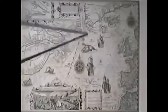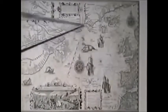Moving right along, the next map we're going to show you from the same book was done in 1594 by Dotacom. Now, a couple of things of significance here. This was a well-respected navigational map, as you can see, with all the lines traversing the ocean. There's a huge, beautiful sea monster right here.